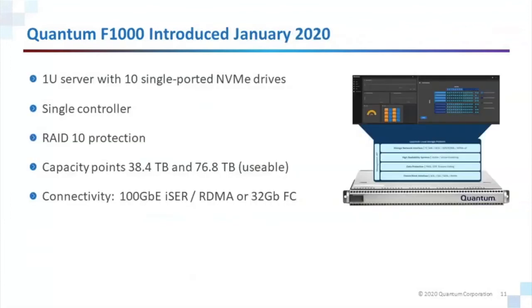And so earlier this year, we introduced the Quantum F1000. The Quantum F1000 uses the same software and the same core software-defined technology as the F2000, but we've packaged it in a 1U server with 10 NVMe drives, and we've tried to strip out what we can to drive the price down, drive the cost down. It comes with a single controller. Our software does RAID 10 protection on the disk, so you still have a good measure of data protection and availability. And we offer it in 2 capacity points, 38 terabyte usable and 77 terabyte usable.